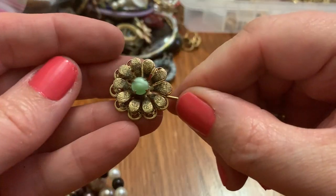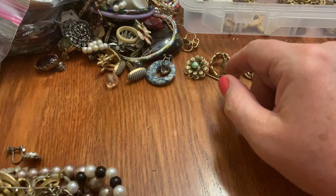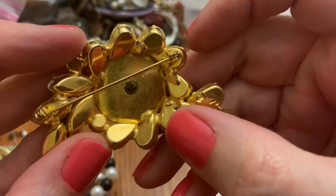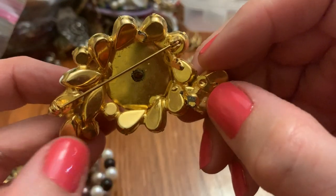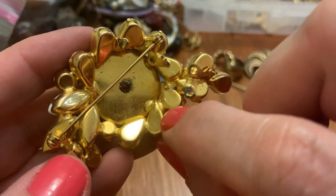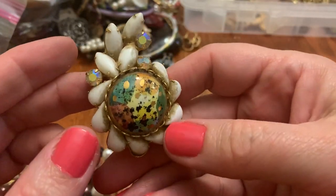Stick pin, pretty little moon glow-ish thing in the flower. Pretty. Whoa. Something was on here. Aw, crud. This almost looks like Juliana because see the puddling? That's supposed to be a sign of Juliana with that puddling. But I have no idea what was attached to this. It was some mammoth pin.